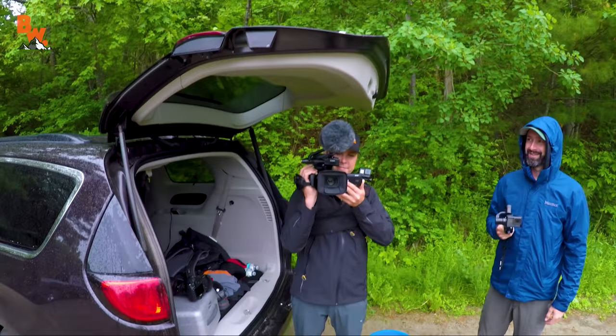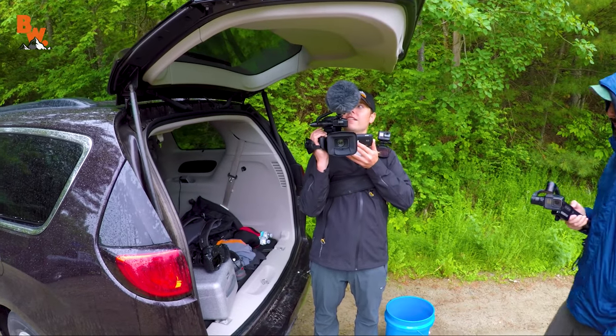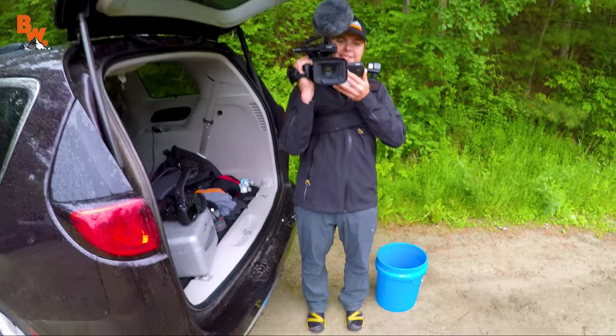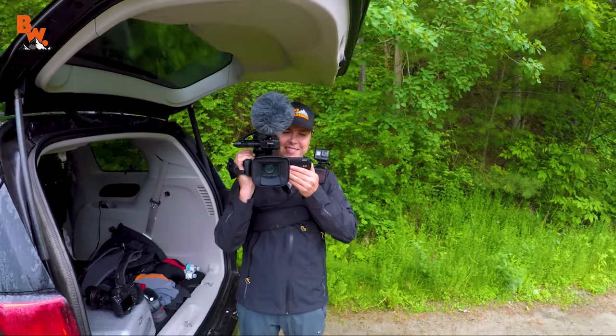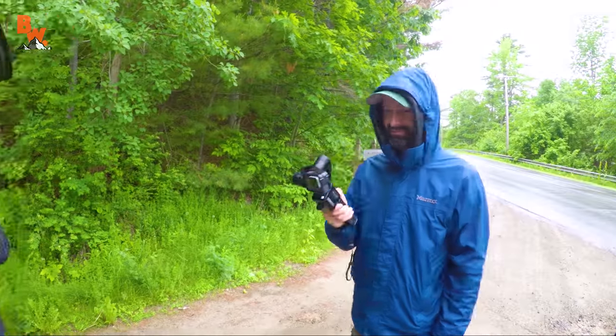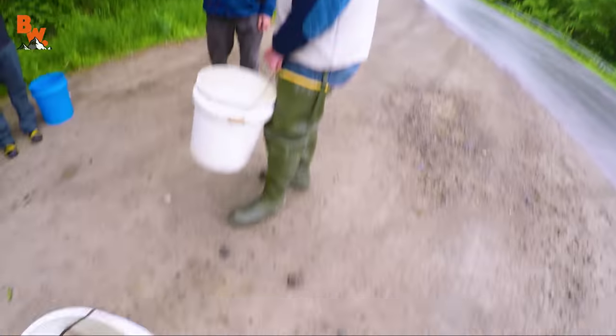Okay, now you're coming, right? You're not just gonna stay underneath the edge of the car? I mean, I could stay back here. No. I can see that you've got your water shoes on. We're all getting muddy today. We're all getting in it. All right, guys, ready? Let's do it. All right, let's go. Yep.